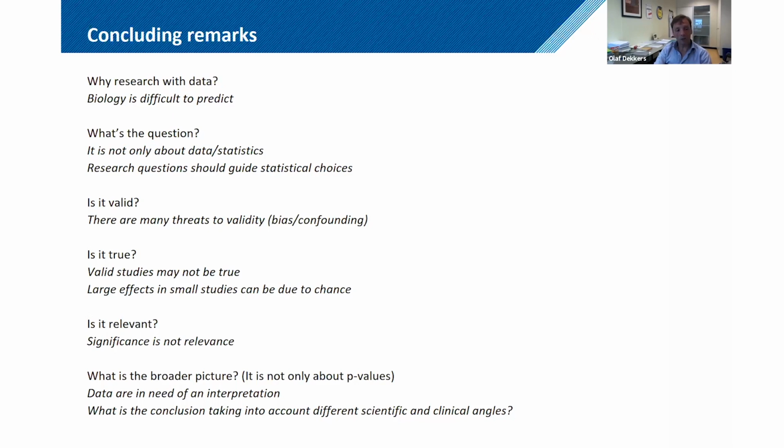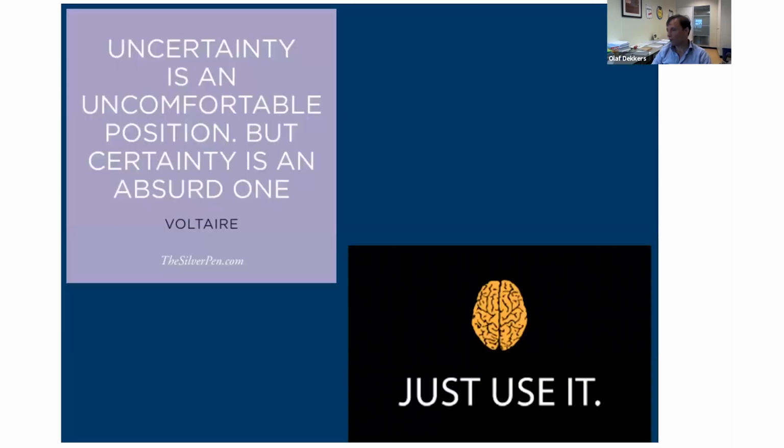And for all data, I think we have to say they're in need of an interpretation. And we can ask ourselves the question, what is the conclusion, taking into account different scientific and clinical angles. And with that, I would like to give the floor back to the chair. And my main message is just use your brains. So thank you. Monica, up to you.